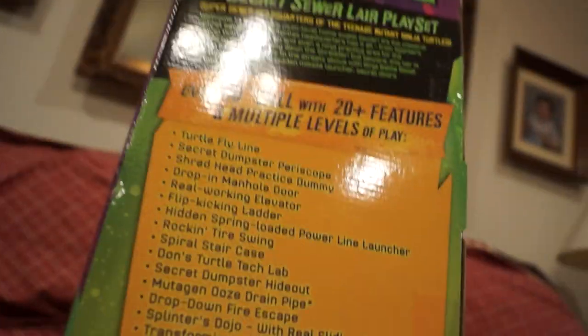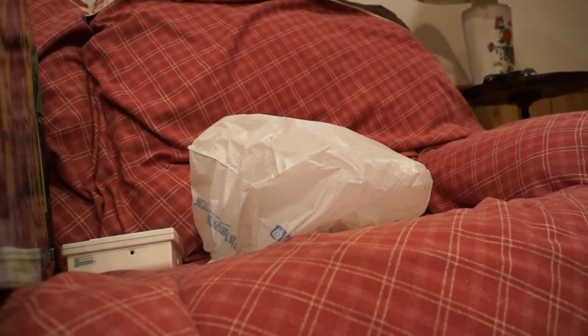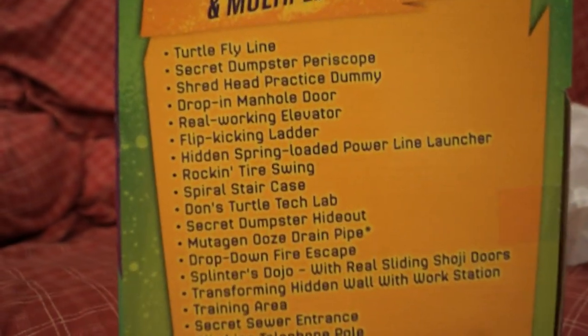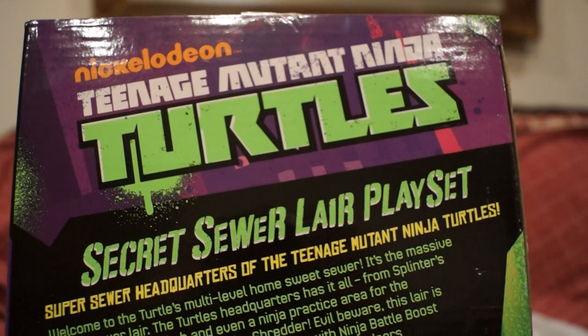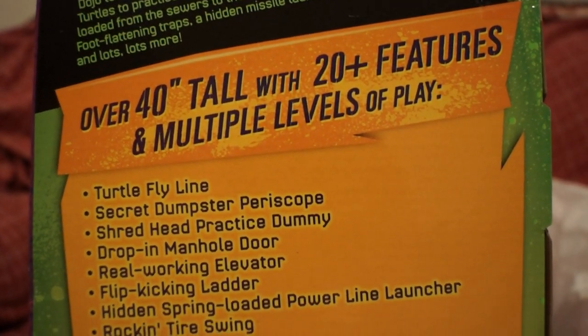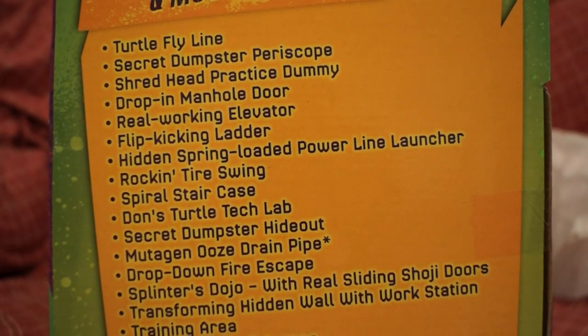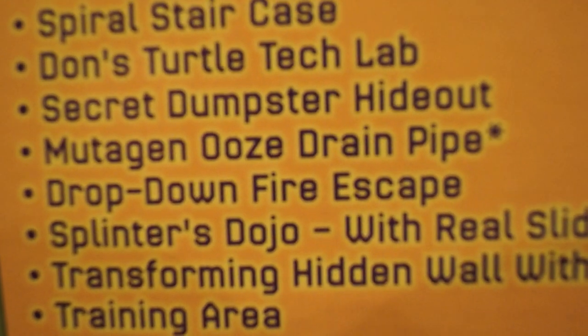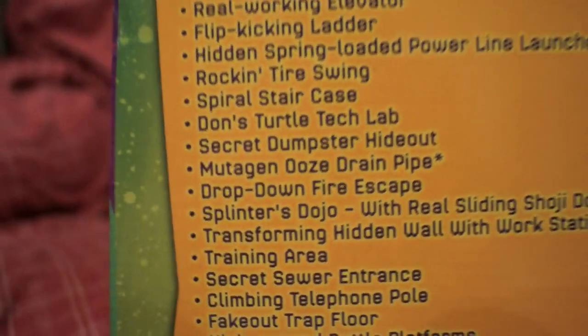This is a list of features. It says 20 plus features, but there's only 20 listed. And this is the one right here that's really got me excited. I love the ooze. Love it. I remember it back in the day. At least what little I can remember of it before it was soaked into a carpet or dried up or thrown away by my mother.